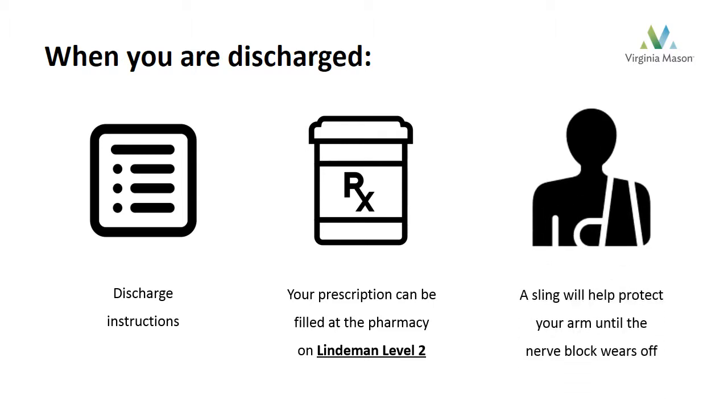Lastly, your arm may be placed in a sling for your safety and comfort until the nerve block wears off in 2 to 4 hours. You will be assisted down to the car in a wheelchair by our staff.